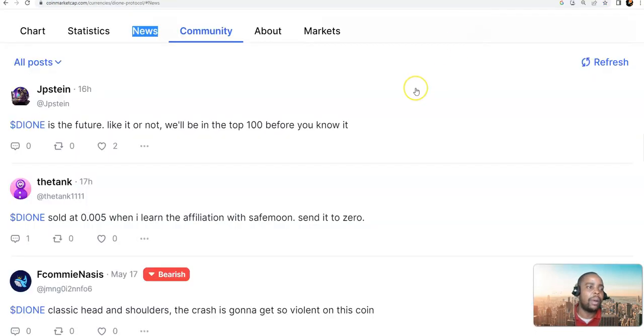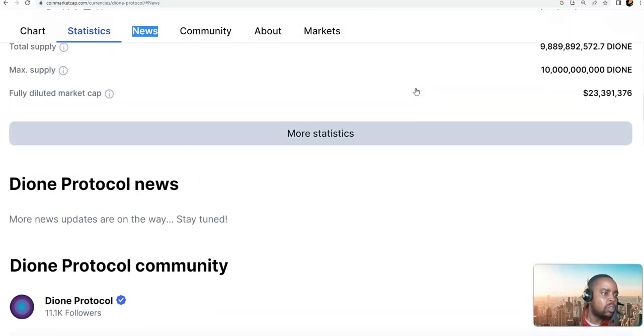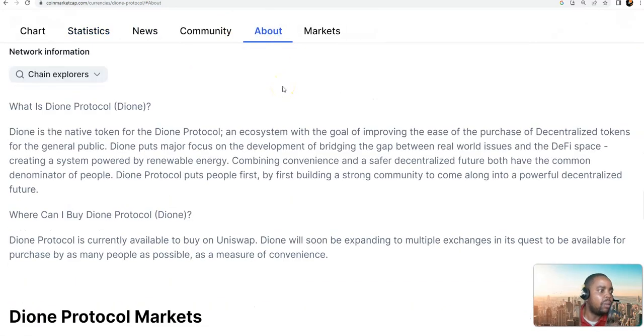What is this project all about? CoinMarketCap also has it registered. There's DIONE Protocol news, and you can find all sorts of things on this project, the community. But let's see what this project is all about. DIONE is the native token for the DIONE protocol, an ecosystem with the goal of improving the ease of the purchase of decentralized tokens for the general public. Wow. DIONE puts a major focus on development of bridging the gap between real-world issues and the DeFi space, creating a system powered by renewable energy.